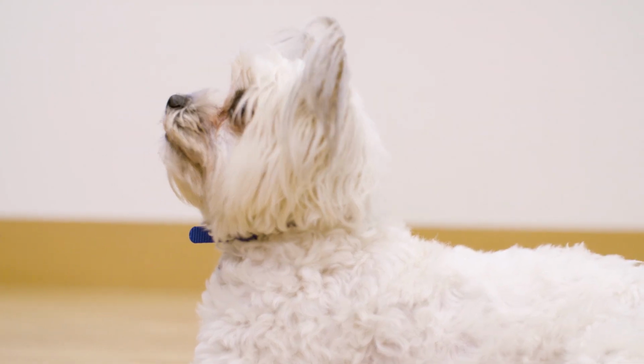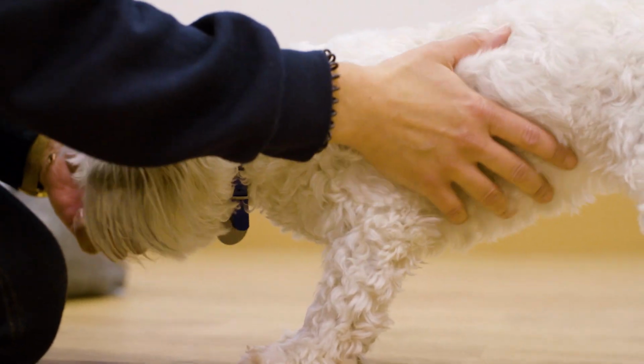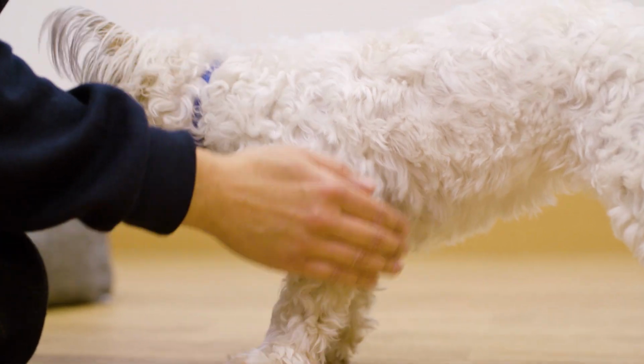How quickly you can progress through these steps will depend on your dog. Some dogs are really comfortable being handled, whereas others will try and avoid it. If your dog has any areas that they particularly dislike being touched, like their paws or their ears, then you'll need to move very slowly and build this up as you go.